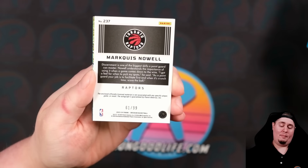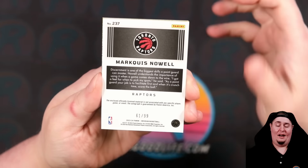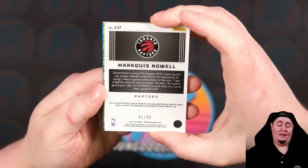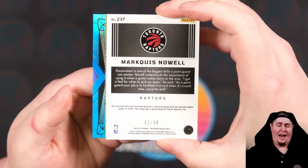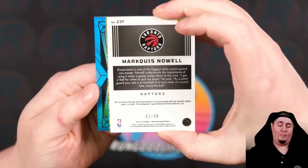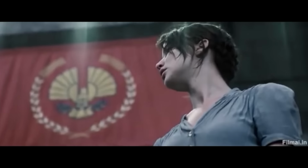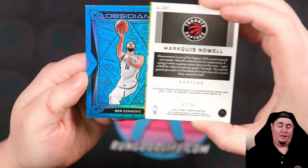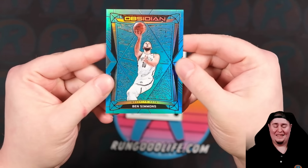Next out, that's going to be a Marquise Noel to 99, and that is going to be our other RPA. And then we have our 2 cards on the back. Let's do our FOTL exclusive. That looks like it could be Spurs or Nets. And may the odds be ever in your favor. It is the Nets, but it's Ben Simmons.